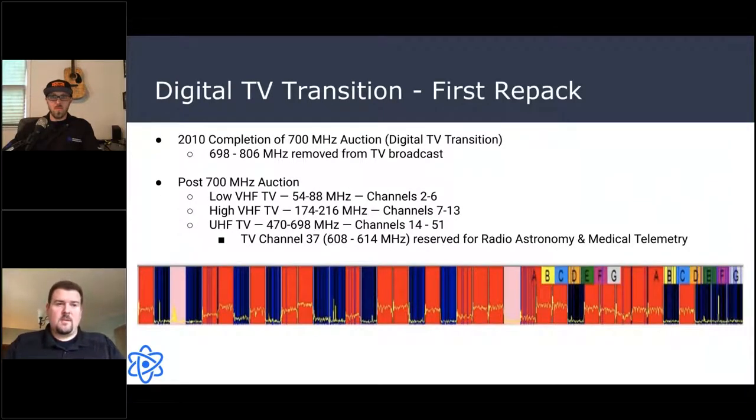So, DTV transition. This has been talked about a bit, but we want to make sure that everybody's on the same page about when we're talking UHF TV. Back 10 years ago or more, UHF TV was all the way up to 806 meg. But as of 2010, all of 698 to 806 went away from TV broadcasts.